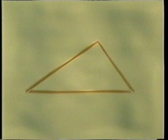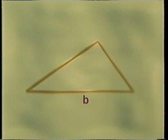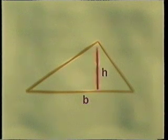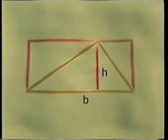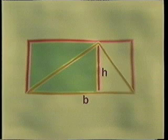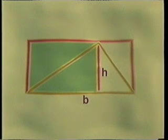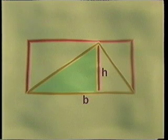First, it has to be labeled. I can use any side as the base. If this side of the triangle is the base, that makes this distance the height. But now, let's draw a rectangle around the triangle. If you look carefully, you'll see that the height of the triangle splits the rectangle into two smaller ones. Let's start with the larger rectangle on the left. Notice that the rectangle is split in half by the side of the triangle.